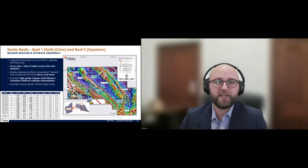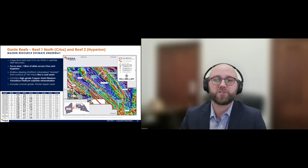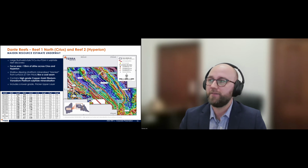They're all mapped outcropping reefs, and this is only probably 30% of the project. But here alone, this is a 10-kilometer focus area, probably 30 or 40 kilometers of outcropping strike. There's 30 plus kilometers of outcropping strike on the eastern part of the Dante project, which we haven't done any drill testing on yet. And then we believe that this extends into our neighboring ground that we've just acquired as well, which I'll talk more about soon.